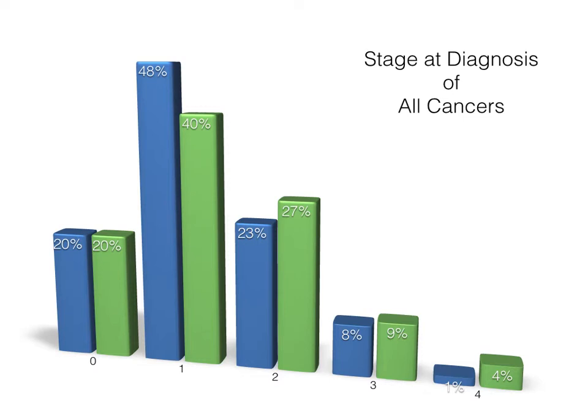Roughly 20% of our cancers are non-invasive or stage 0, a figure consistent with the national average. This makes sense since non-invasive cancers are usually diagnosed on mammogram. Note that there are more stage 1 cancers but less stage 2, 3, and 4 cancers. So this turns out to be the key advantage of risk-stratified screening.